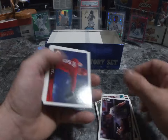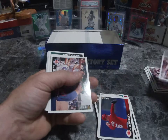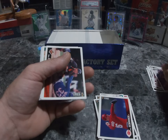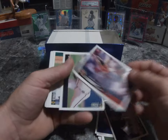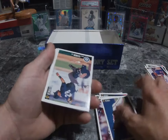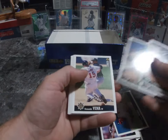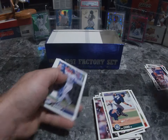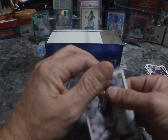Hmm. Nice Robin Ventura. Ryne Sandberg. Autographing jerseys. BJ Surhoff, another guy I got a lot of, never collected. Hideo Nomo. Got a bunch of his cards and rookies. I'll actually sleeve him up.